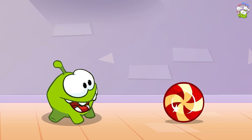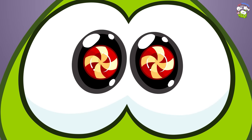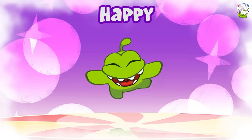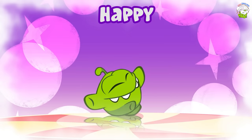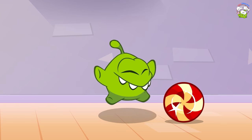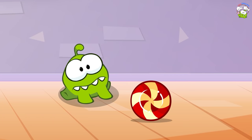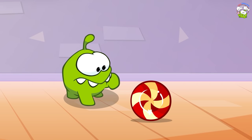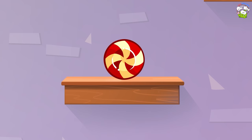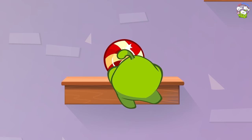Hello, Om Nom. Candy makes you so happy. If you're happy and you know it, clap your hands. Oh! It's moving. It's jumping. Very good jumping, Om Nom.